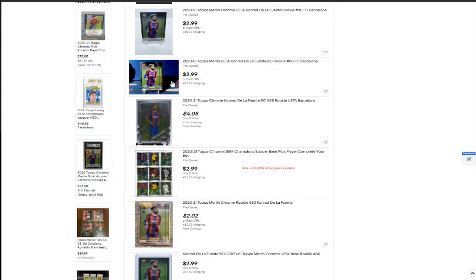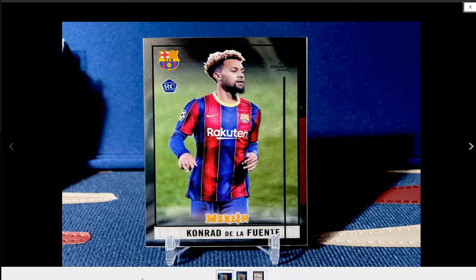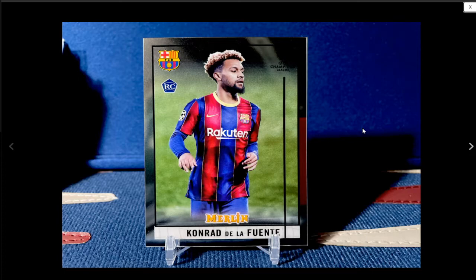Whenever we look at this Topps Merlin Conrad De La Fuente, for this card to actually be worth something, essentially the card market has to do well, right? Because if the card market isn't doing well, it's going to be a lot harder. The player has to do well, which Conrad, I love him, but I can't guarantee he's going to be on the 2022 World Cup roster. I can't even guarantee we'll be there. There's just so many different factors at play for him as a player, and then you also have to worry about the set and the print runs and how much demand there's going to be. So there's too many external variables at this point to really get all too enticed by the newer rookies.